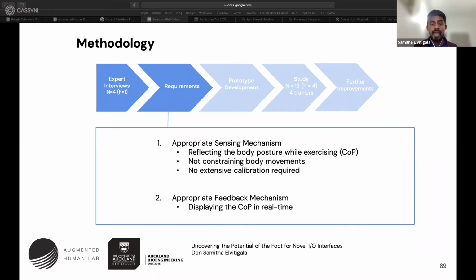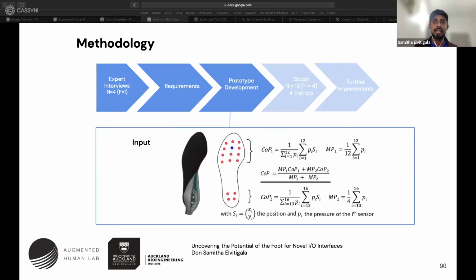From these interviews, I identified several requirements for an AFI that can be used to improve exercise postures when performing squats and deadlifts. Number 1 is it should sense a biomechanical parameter that reflects the body posture while exercising. I identified that parameter as the center of pressure. It should have an appropriate feedback mechanism that can display the center of pressure in real time. So that's the second requirement. So I started developing our prototype.